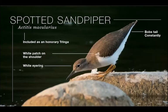The other one that's the honorary Tringa is the spotted sandpiper. It's the same kind of average shape as the solitary. This is a non-breeding bird here, so it has sort of an indistinct look to it. Clean white belly, clean gray back. It has a noticeable eye ring here. But the two things for this bird: the bill's a little bit thicker based and blunt than the solitary. But there's two things that really give this species away, especially if you see them live.